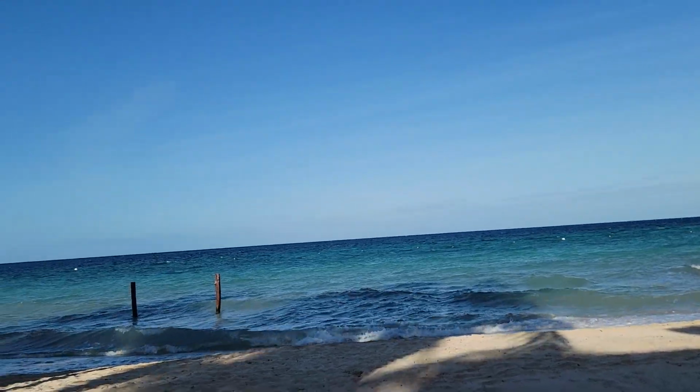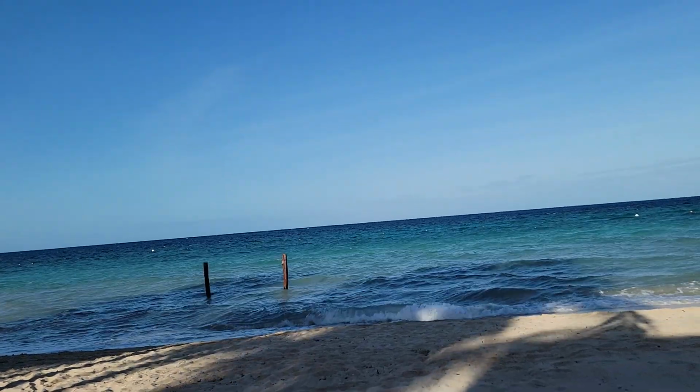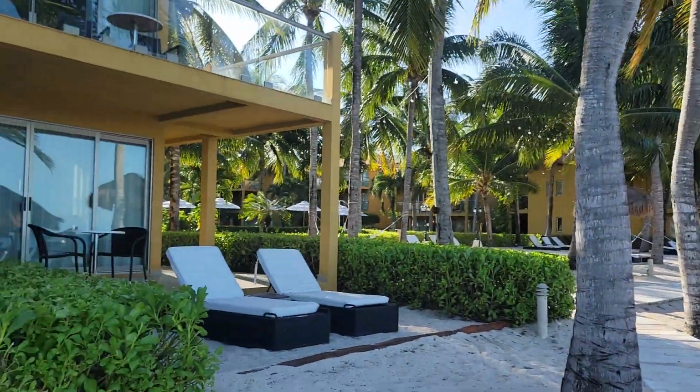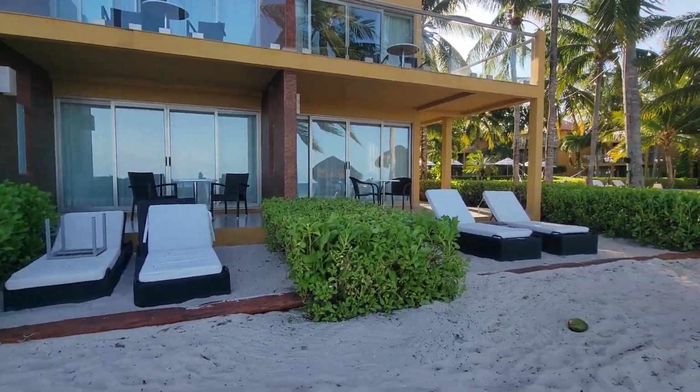I am at Secrets Cozumel Resort, and we're going to do a very quick walk through here. Sorry, I forgot my microphone. It's kind of windy today, so hopefully my voice isn't too choppy. First, I want to start out. This is the Preferred Club beachfront rooms.